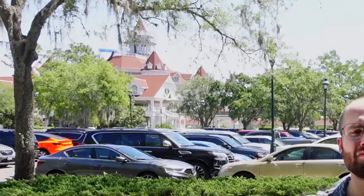Welcome to Disney's most expensive resort. This is where Minnie Mouse gets her Gucci. This is where Mickey charges his Tesla Cybertruck. And this is where I'm staying for the next 24 hours.